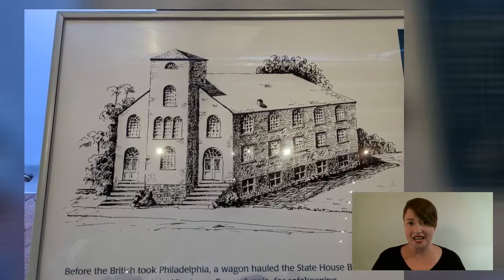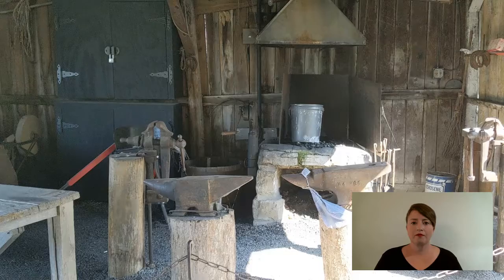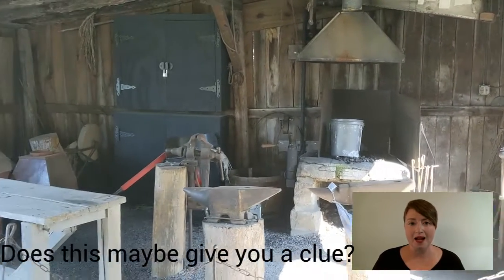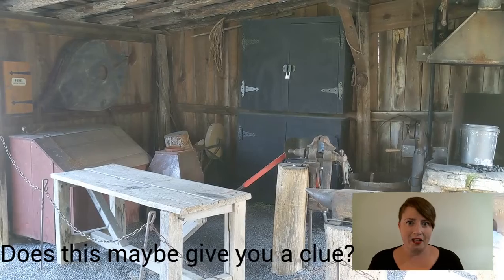During the Revolutionary War, the State House Bell was moved and hidden in Allentown, Pennsylvania. Now, you might be wondering, why would they move it? It wasn't known as the Liberty Bell at that time. You've already said it wasn't a particularly important bell, so why does it matter that they moved it? Well, even though it didn't have symbolic and patriotic meaning at the time, it still had a financial meaning.